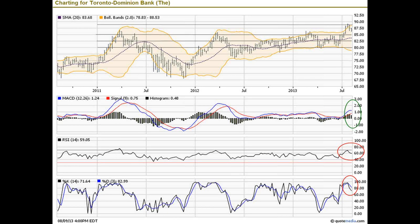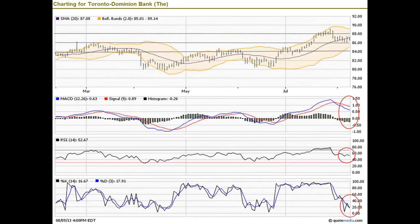MACD, the MACD histogram, turning south, kind of flat on the MACD, but the histogram bars are shrinking. And as you can see, RSI and stochastic both heading lower after the strong run-up the stock had.